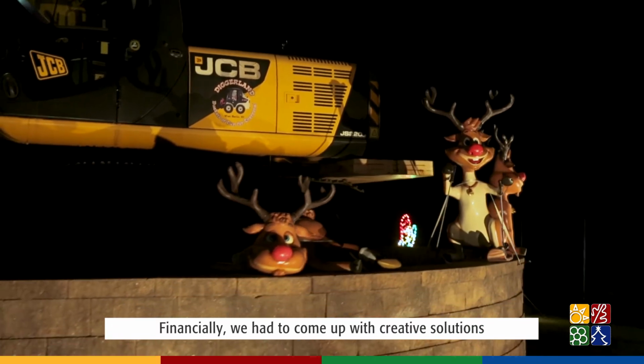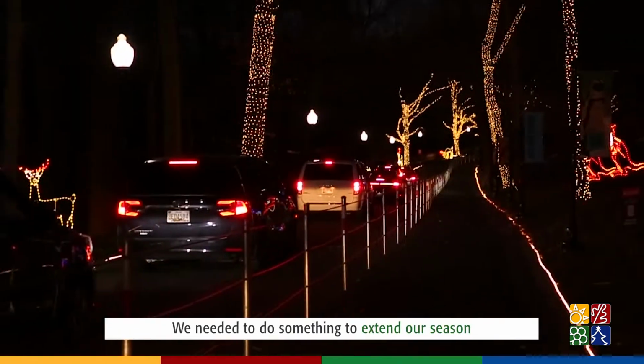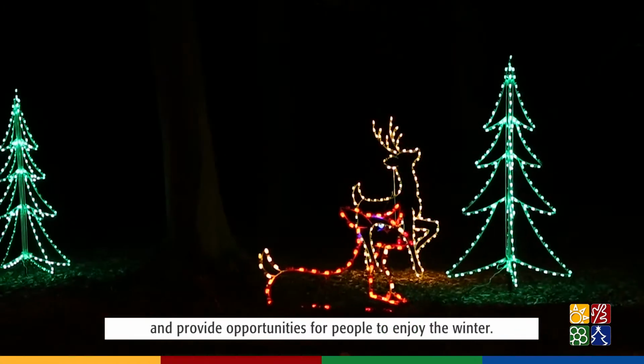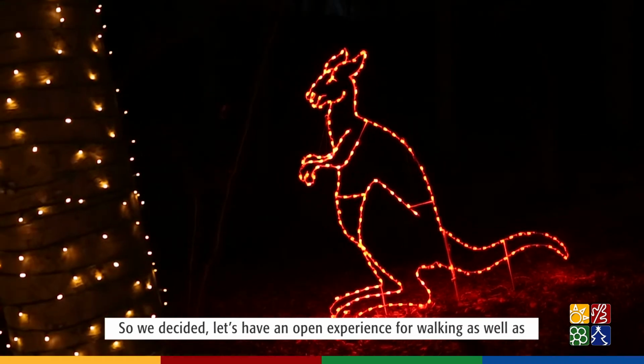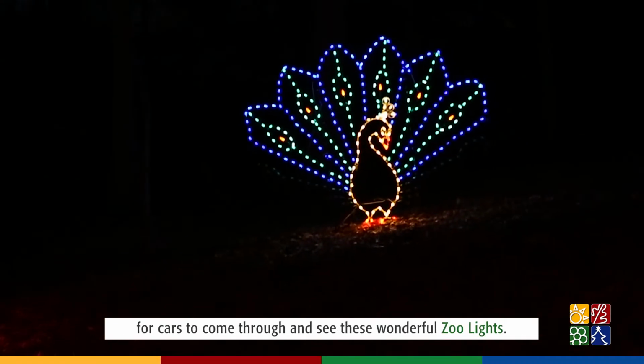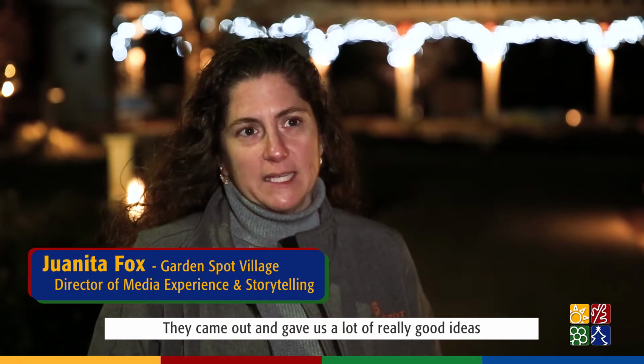Financially, we had to come up with some creative solutions to draw more people in and more revenue. We need to do something to extend our season and to provide opportunities for people to enjoy the winter. So we decided let's have an open experience for walking as well as for cars to come through and see these wonderful zoo lights.